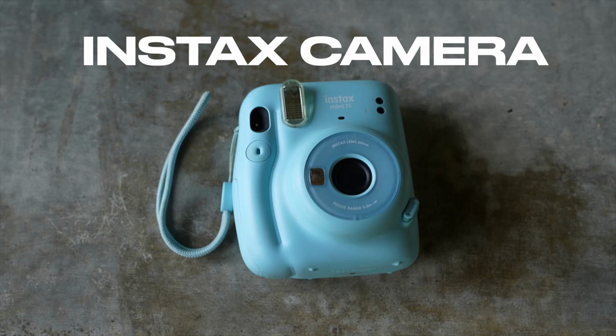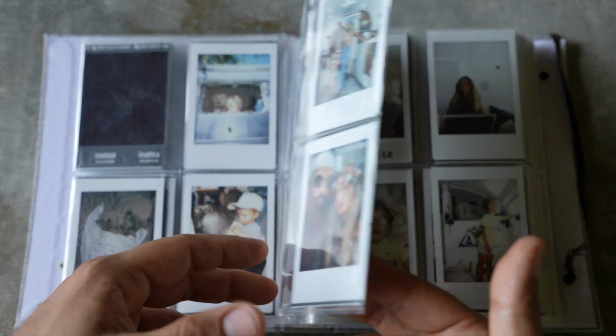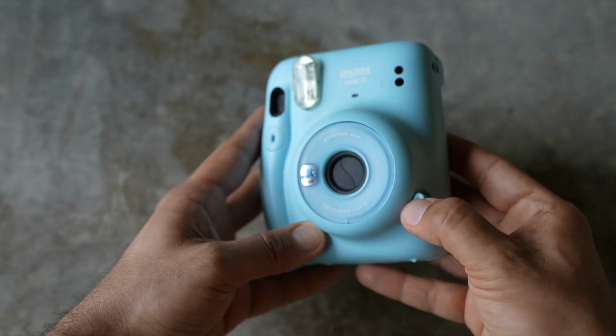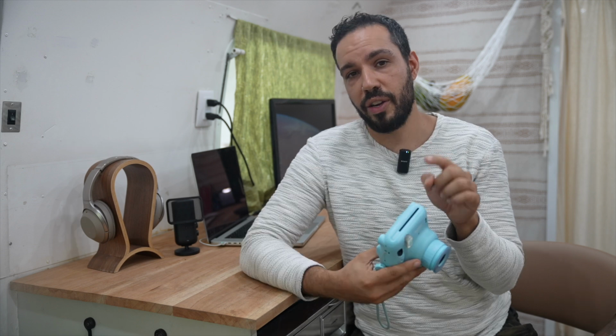An Instax camera. These are like modern day Polaroids. And a lot of our road trips traveling in the Airstream throughout North America, we have captured on the Instax. What I really like about the Instax is that it's instant. You literally turn it on, take a photo. I currently don't have any film in here, so nothing's gonna pop out, but that's how quickly you'll get your film.